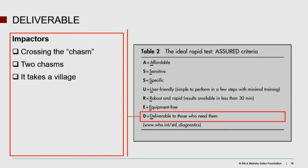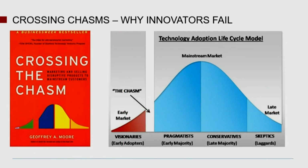Deliverable. Now, this is a big one. Deliverable to those who need them. And I'm going to talk about what is probably the biggest threat that we have right now. I see a lot of innovation, and you've got to go through that funnel, don't get me wrong, but you have got to get to the end game. And so I'm going to talk about chasms.